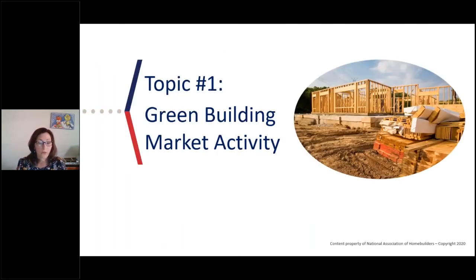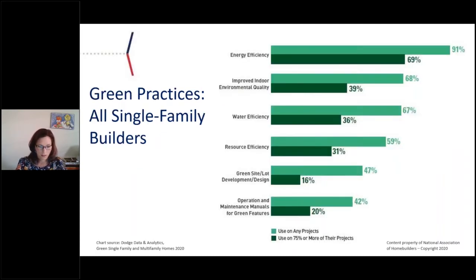So now let's take a look at the results from the survey. We're going to start with green building market activity. This chart shows how often single-family builders employed a type of green strategy regardless of their self-identified level of green building, as well as how many reported doing so at least 75% of the time, which is the bottom bar, the darker green. One of the big takeaways of this edition of the survey is that almost all single-family builders are using green practices at least sometimes, and some are using them most of the time.